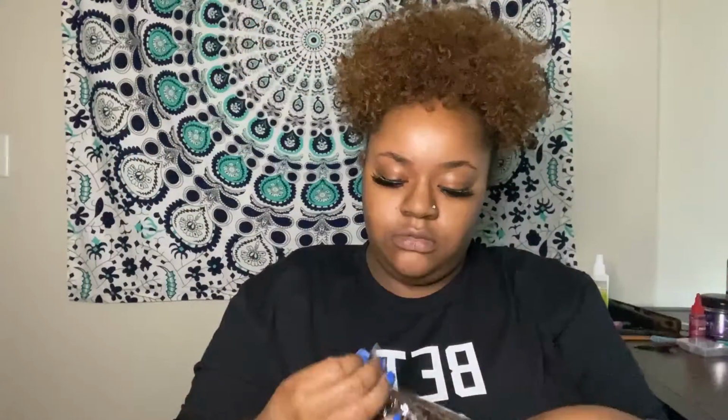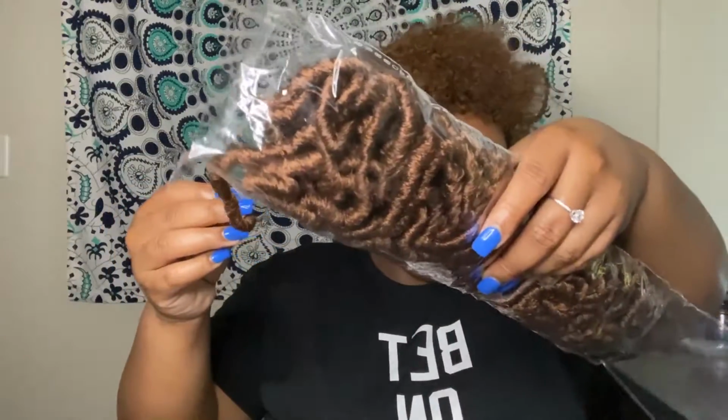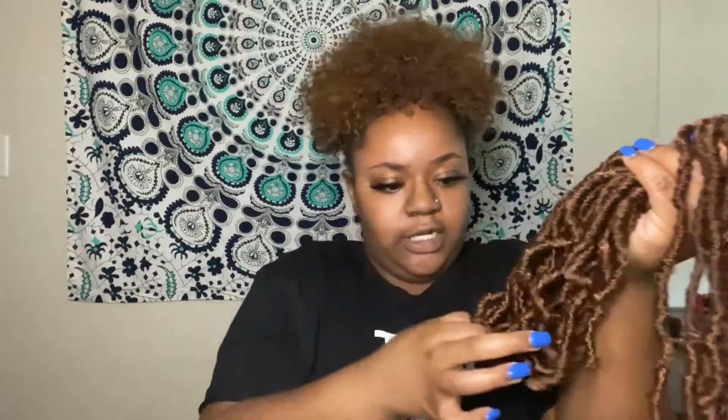So this is the hair, as you can see. I'll take it out, let y'all get a little visual. Like I told you, I'm a little slow, so hold on. Oh, all right. It do got a little loopy-de-loop. All right, so boom. Ignore how I look. I know I look like a whole guy the way I'm dressed. But this is the hair.